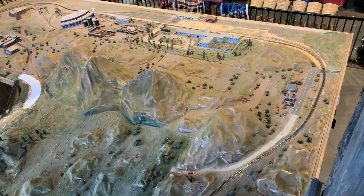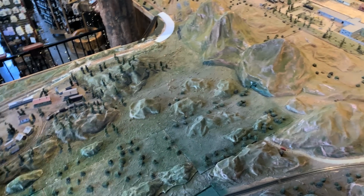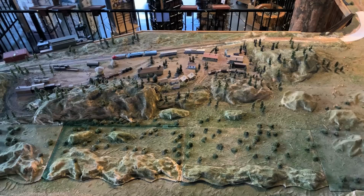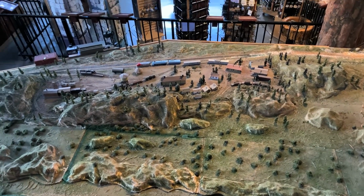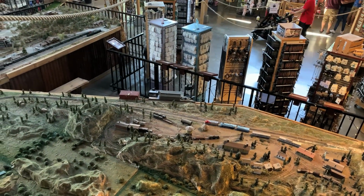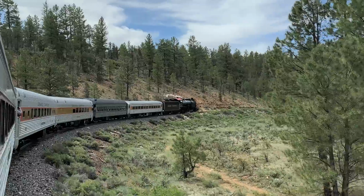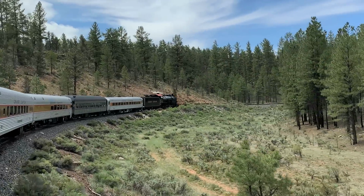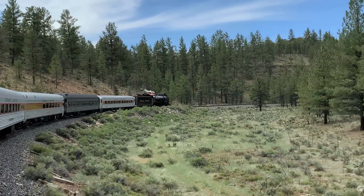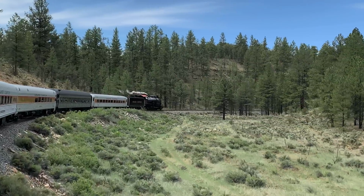But a lot of this stuff is here simply to help fill in the huge distance between Williams and the south rim of the Grand Canyon, to give a little more interest to the operations as the trains make their way across this rather large layout all the way to the Grand Canyon. We had the opportunity to ride the train out to the Grand Canyon, and oh, what an experience. This ponderosa pine forest, you don't think of a forest. Not in Arizona, not necessarily.